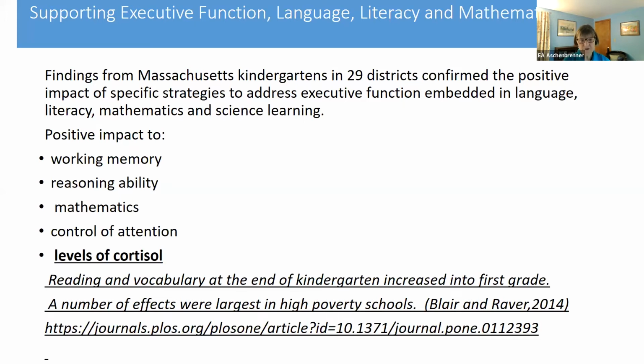The important one that I've highlighted is the level of cortisol. So we know that cortisol is a stress hormone. And so when kids are engaged in these activities and they're engaged in playful learning, their stress level goes down. And I think my colleagues will address the impacts that this has had in their schools.